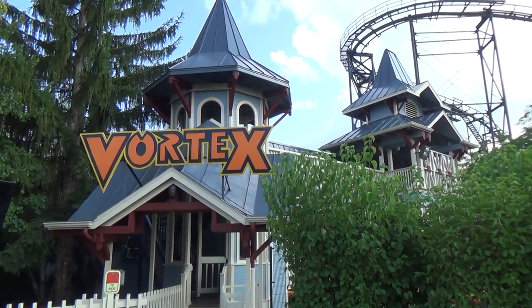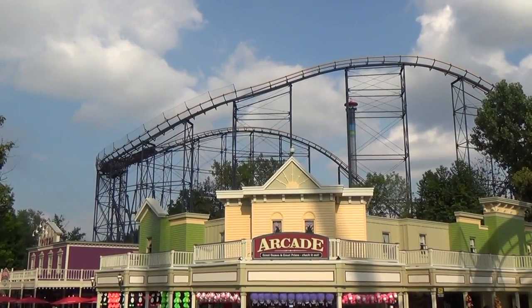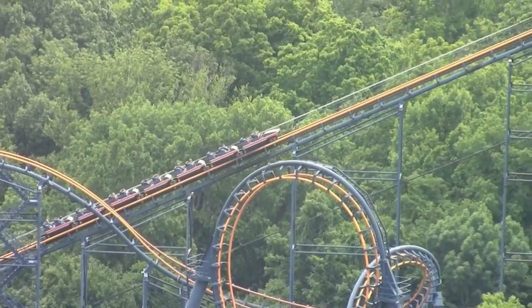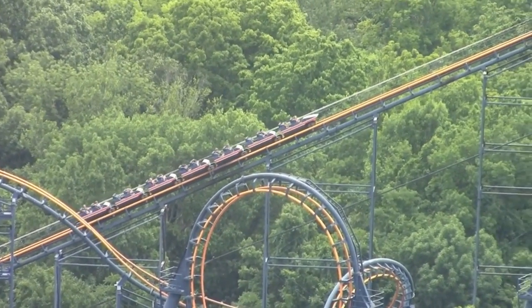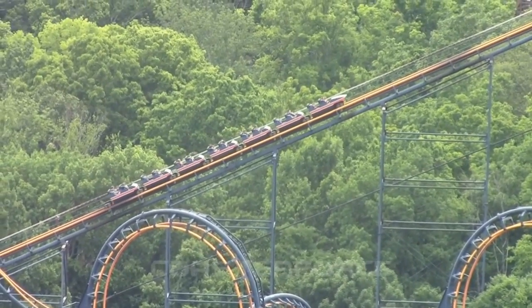Hello coaster fans, today I'll be reviewing Vortex at Kings Island. Some quick background information before we get started. Vortex opened in 1987. When it first opened, it set 3 records for the tallest and highest drop and had the most inversions, which it has 6, including the popular back-to-back loop.